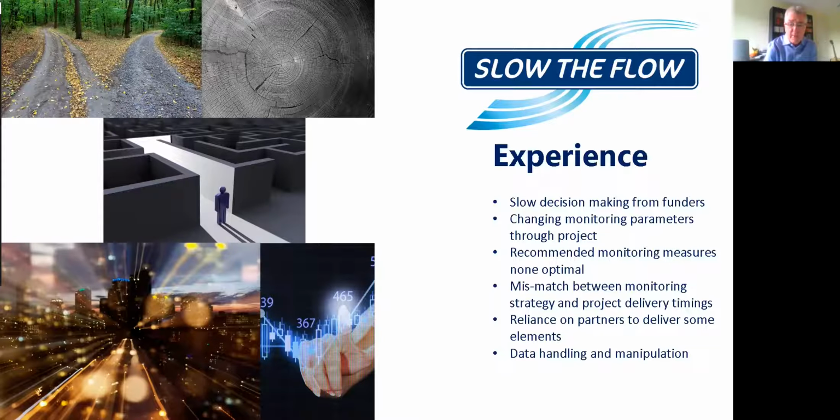Some of the monitoring equipment itself proved problematic. The bridge monitors work remotely and so have areas where the signal is very poor, which causes a lot of drain on battery. So half the time we've got bits of data missing. Some of the monitoring locations didn't come online as planned as the interventions were delayed. We were reliant on some partners to help us deliver some of this, and that caused further delays in just talking to each other and saying who's going to do what.